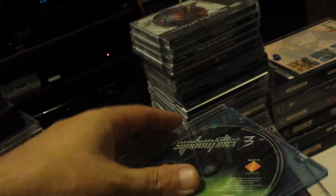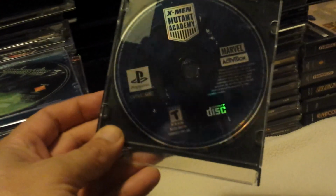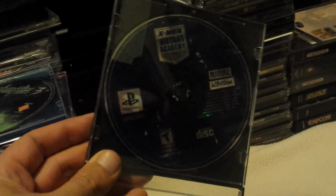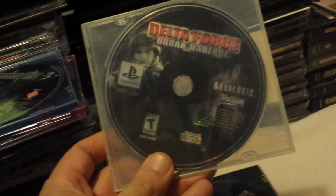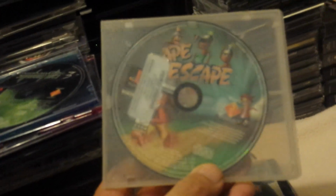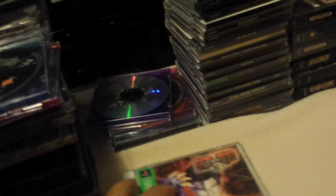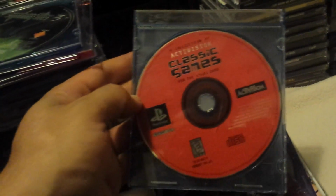Siphon Filter 3. Next title, X-Men Mutant Academy. Then we have Delta Force Urban Warfare. Ape Escape. Tekken 3. Seems like I mentioned that a few times. Mobile Armor. Tetris Plus. Second copy of that. Activision Classic Games.